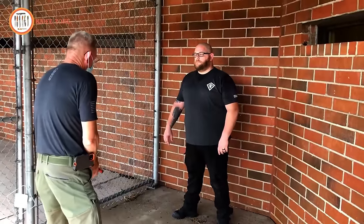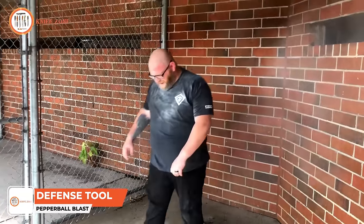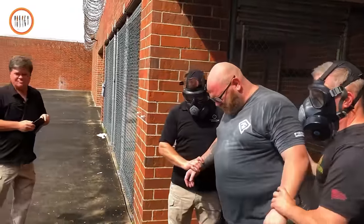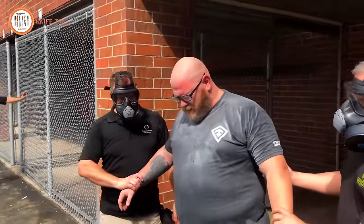Tailored for law enforcement and personal self-defense, the Pepperball Blast Pepper Gun stands out by delivering 3 times more powder payload per shot compared to typical pepper sprays. Effective at distances of up to 10 feet, this refillable device ensures you're always prepared for any encounter.